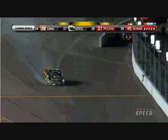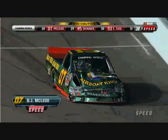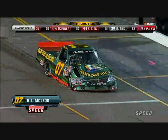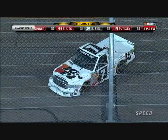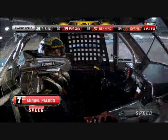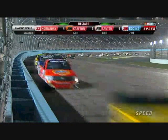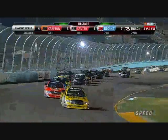BJ McLeod there, bottom of your screen. The 07 has a lot of damage. I think he hit the 77 of, is that just, no, it's just the 7 of Miguel Paluto. Those trucks look just alike, except that one has one less 7. Bowyer's going to be able to get the advantage from the outside. Now we're seeing the 13 of Johnny Sauter tuck in behind that 88.